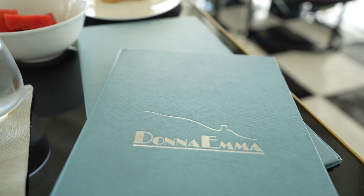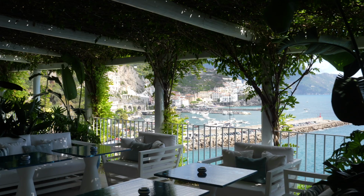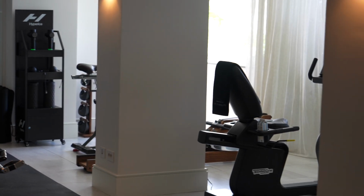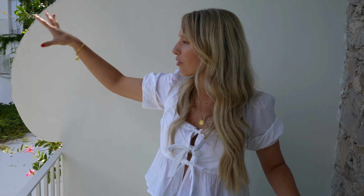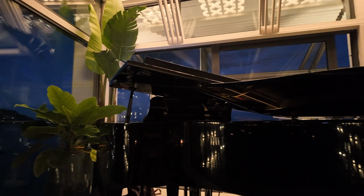This hotel is stacked. Not only do they have their own restaurant, they have a bar, they have a lounge area where you can get drinks, and she said light food like burgers. They have a 24/7 gym. They have free yoga classes that you can do in the afternoon. They have their private pool with private access to the sea. They have a piano bar tonight at dinner. Just everything is so thoughtful. I just love it. I love it so much.